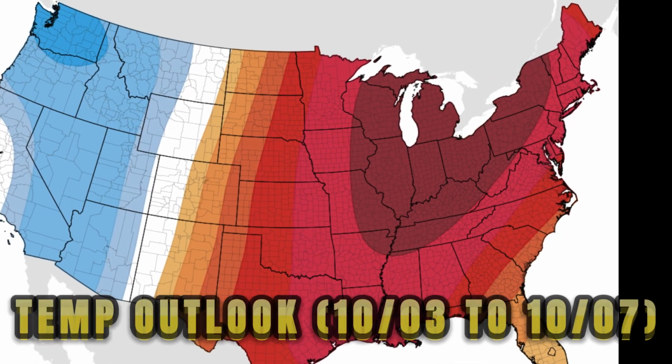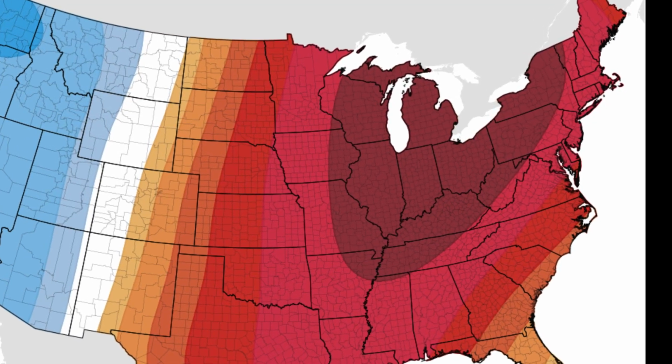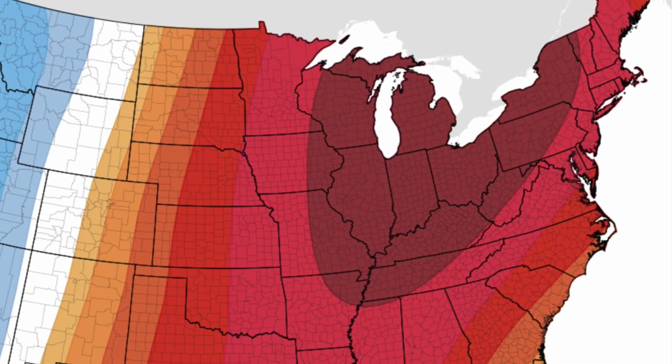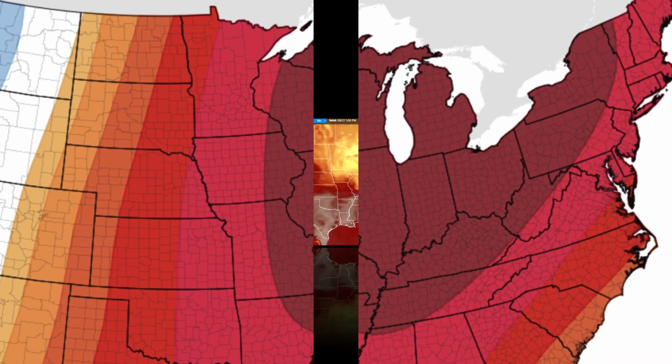You can see pretty much one of the deepest maroon shades you can see, going from portions of Wisconsin all the way on over to the New York area, keeping it cooler than average by a little bit on the west coast. But this heat dome again is what's winning out overall in the temperature anomaly pattern over the course of the next week or even 2 weeks.